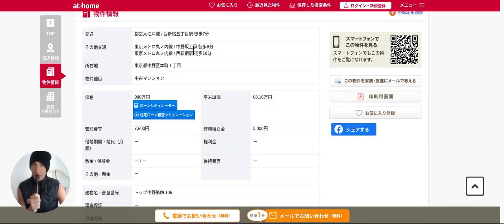What do we have here? Nishi Shinjuku Go Chome Station, 5 minutes away, and that's on the Oedo line. On the Tokyo Metro Marunouchi line, Nakano Sakaue Station, 8 minutes. Anyway, we see the location is really well placed between Nakano and Shinjuku. What else do we have here?